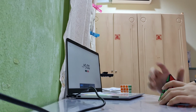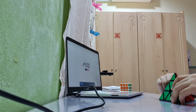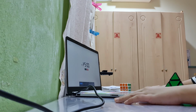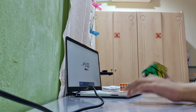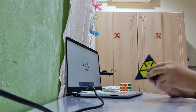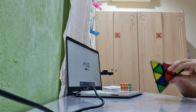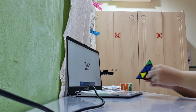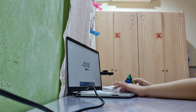34 seconds, still pretty good. So that's my, what, like, 5th solve or 6th? So I'm gonna do like 4 more solves on this and let's see what my usual time is. Because so far, I think my usual time is around 24 seconds. So 1, 2.